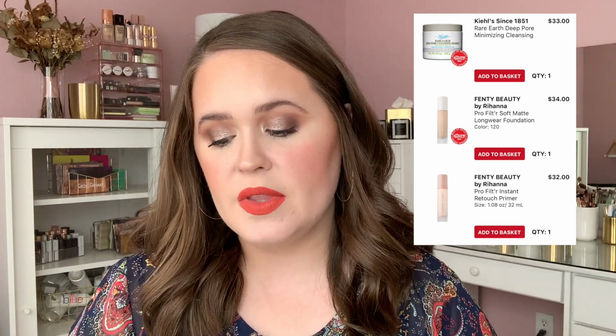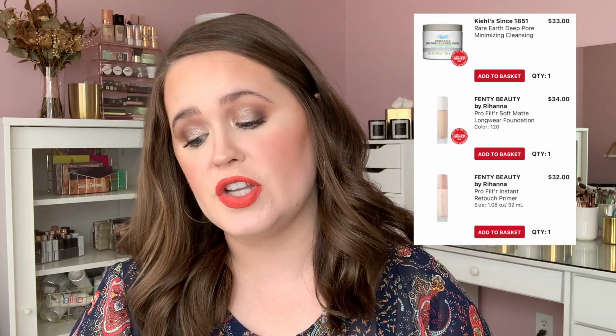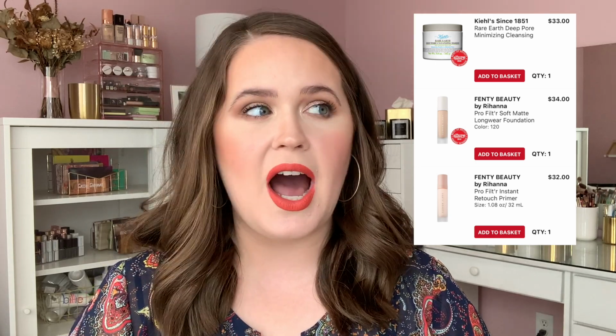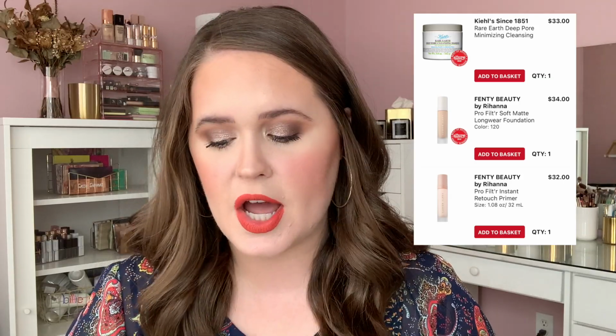I also picked up the Fenty Pro Filter Instant Retouch Primer and then their Fenty Pro Filter Soft Matte Foundation. I think this was when it had recently launched and I remember loving that primer and foundation combination. I used it all of the time. It was nice and matte, which at the time I had really oily skin a couple years ago. It was full coverage and wore beautifully on me.